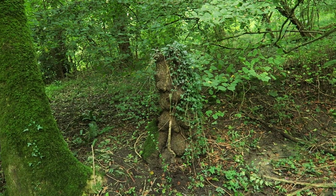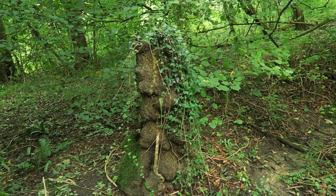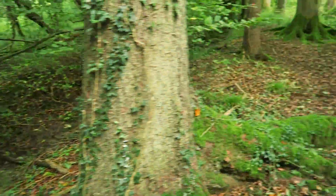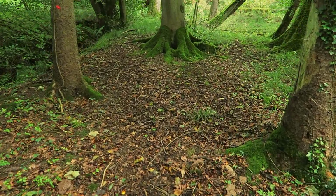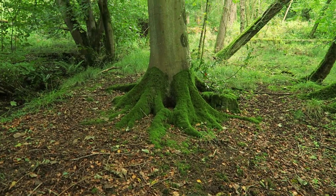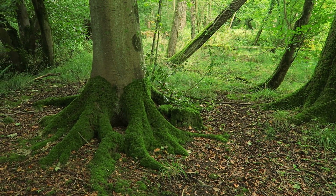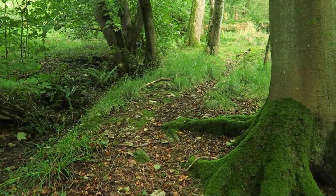Look at that. Lovely. Can't think what tree that would be. Field maple maybe? Right, let's grab my bag. Now this is going to be a bit of a trek. Isn't that lovely too? The green buttress roots, beautiful, love it.